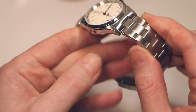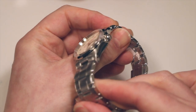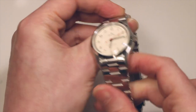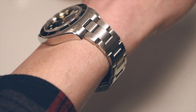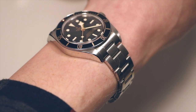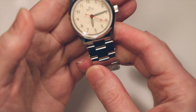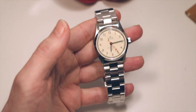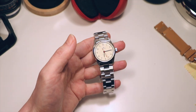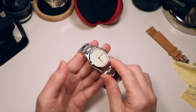Has a solid bracelet. It has rivets on the bracelet. I know they can be a bit divisive, but I don't mind them at all. I mean, I've got the 58, and as I said, I never noticed the rivets on wrist. They're kind of invisible unless you look for them. I never think about it. So I think that's a good choice. I think it's in keeping with the style of the watch, really. So yeah, it has a riveted bracelet, which looks really solid.